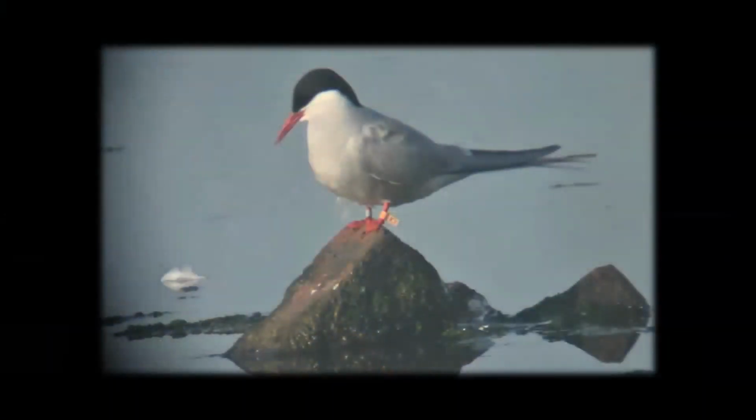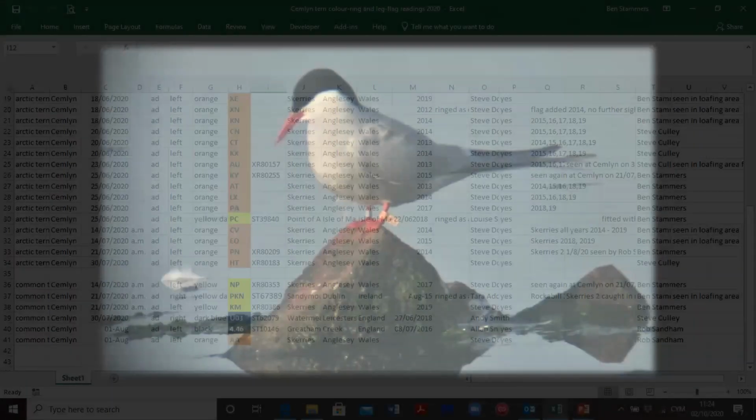And these are the ones that were from the Skerries. We knew that these were Skerries birds that had come to Cemlyn because we knew from the flags, which Steve Dodd's team had been putting on the Skerries breeding population for the last few years. So it kind of proved what we already really knew, which was that they were Skerries birds that had come into our colony in 2020.